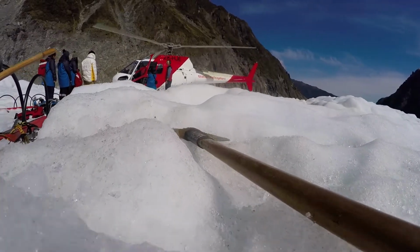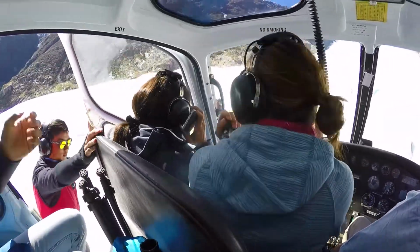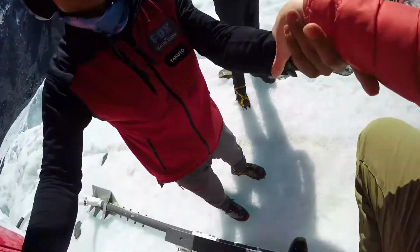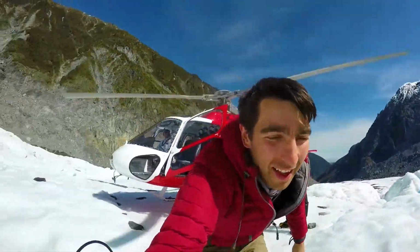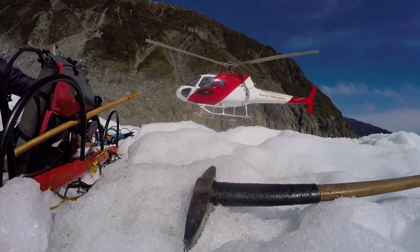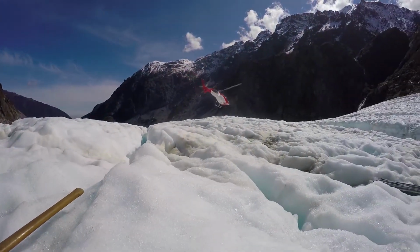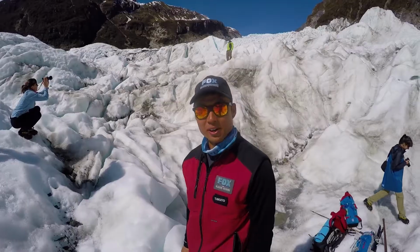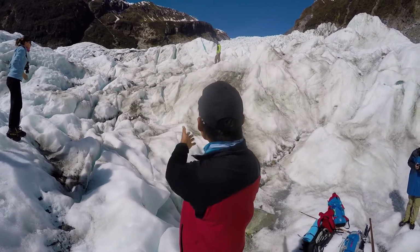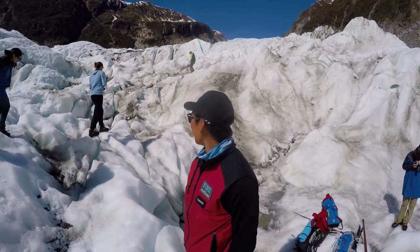And now it's the difficult part of the helicopter having to land on the ice. But here we are meeting our guides for today. It is Tak from Japan and Tom from England. And they are safely taking us away from the helicopter and gonna get us geared up, ready to explore this icy glacier. Welcome to Fox Glacier. This is one of the fastest glaciers in the world. Hope you're gonna enjoy your day.